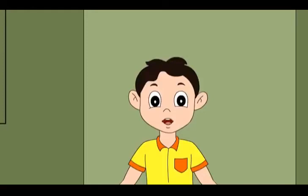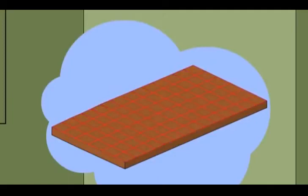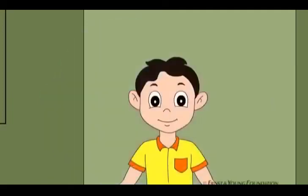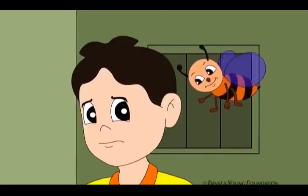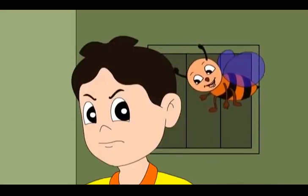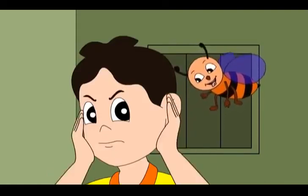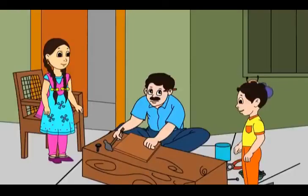Uncle, I think that 100 cubes of 1 centimeter each together will take in as much space as this wooden piece. Chinu, you are wrong. We cannot make so many cubes out of this wooden piece. Buzz, stop buzzing in my ears. Let us ask our carpenter uncle only. Uncle, how many cubes of 1 centimeter each can be made out of this wooden piece?